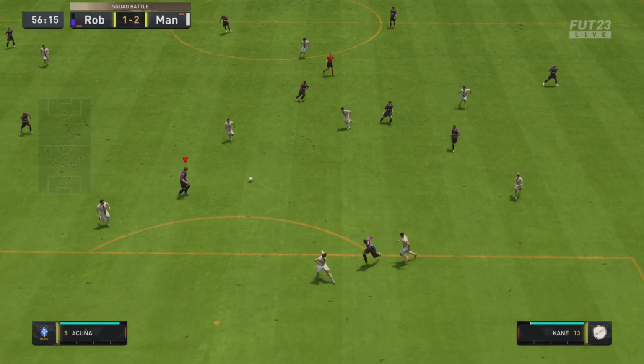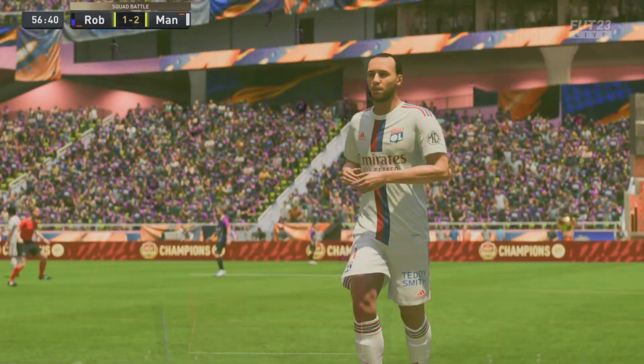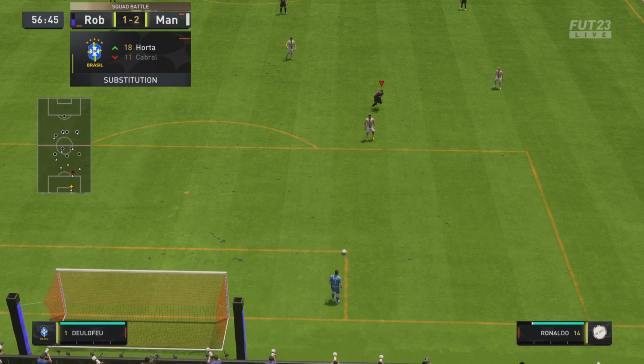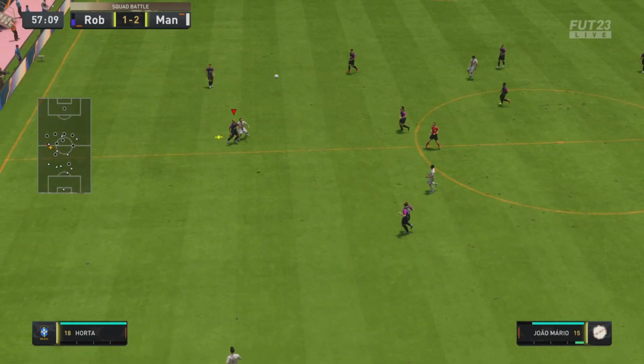Well, nicely cut out. Now, what can they do with the ball? Well, not troubling the goalkeeper at all there. And from that sort of distance, you should be troubling the goalkeeper. Technique let him down there. They will now make use of the substitutes bench.